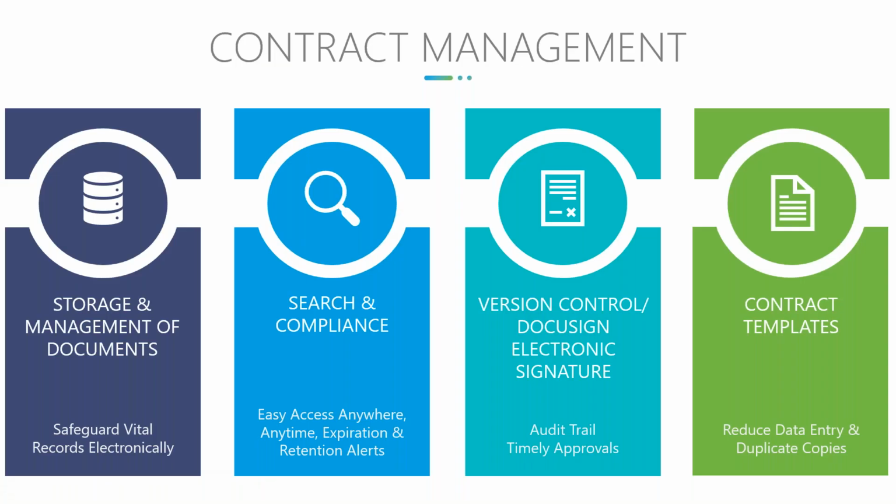DocLink has lots of functionality to bring to the table. You can use it just to simply store and manage your documents, right? And use the search and retrieval functionality, or even full text search if you're trying to find different concepts within the search engine. Have easier access to these documents. So documents at your fingertips is still very, very critical. And then be able to use those expiration dates in order to take more proactive action.